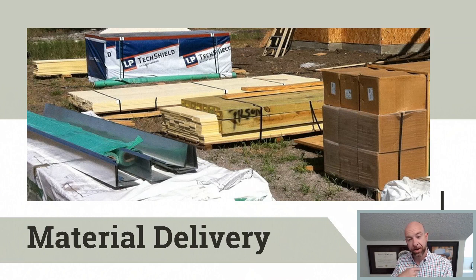But if it does, it's covered under Tilson's Builder's Risk Insurance. A lot of builders require the homeowner to carry the builder's risk insurance, which is if stuff gets stolen or lost or damaged, you're on the hook for it. That's not the case with Tilson Homes. We pay for all the material, and if it grows legs and walks away, that's on us.